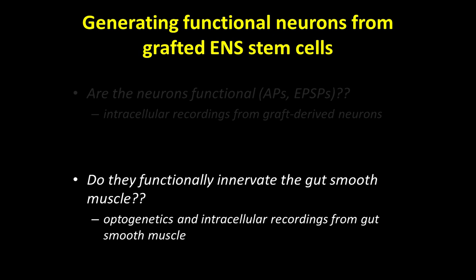But for a cell therapy for a gut motility disorder, you don't need neurons just to be firing action potentials and receiving inputs. You need them to actually functionally innervate the gut smooth muscle, because this is where they'll control the relaxation and contraction that drives propulsive gut motility patterns. And to ask whether our graft-derived stem cells are generating neurons which functionally innervate the smooth muscle of the bowel, we combined optogenetic techniques and intracellular recordings again.